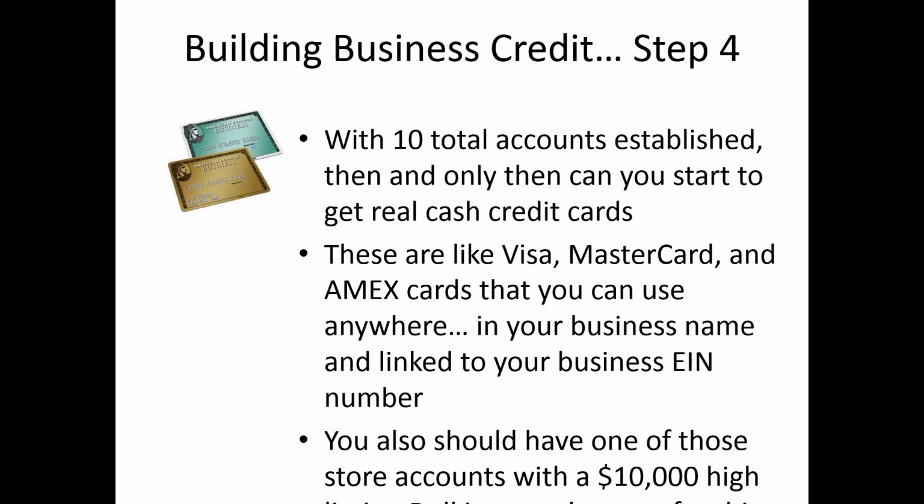I apologize in advance because I know my slide got cut off here. So you should also have one of those store accounts with a $10,000 high credit limit. So those are 2 requirements. You want to get cash credit cards. I'm going to tell you the 2 things it takes. 10 trade lines on your business credit reports. I just told you how to get the 10. I gave you enough retailers and vendors to get 10. Then one of those needs to have a $10,000 high limit.